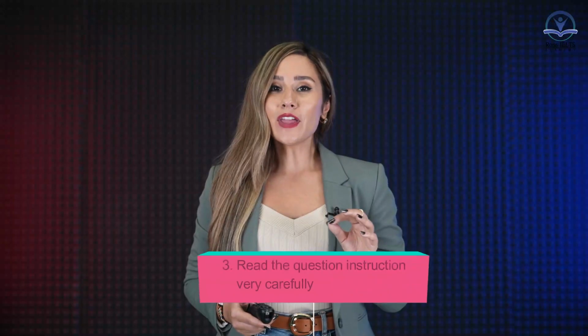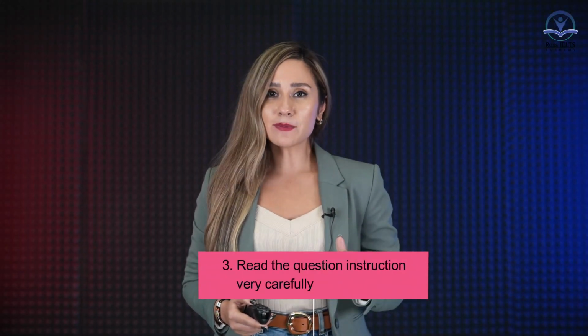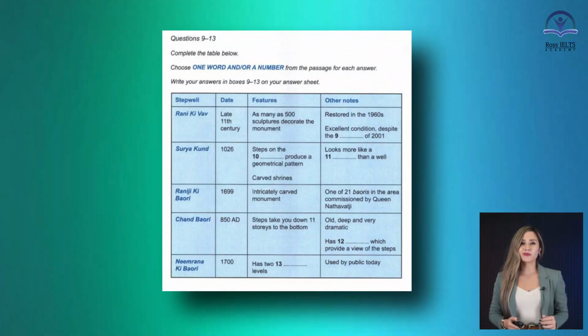Now, moving on to tip number 3. Read the question instruction very carefully. Now, this means that once you see the question, you should not skip the instructions and you should read them carefully as they tell you what exactly you should do, even though you know what question type you're dealing with. For example, as you see in the photo, for questions 9 to 13, we have a table.